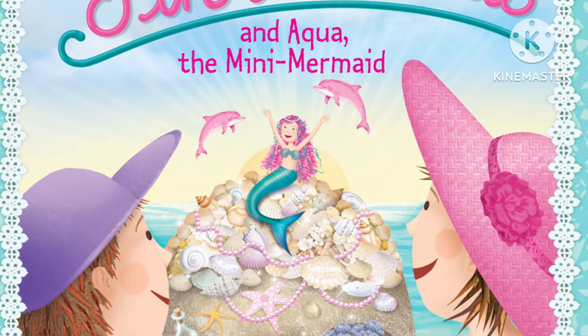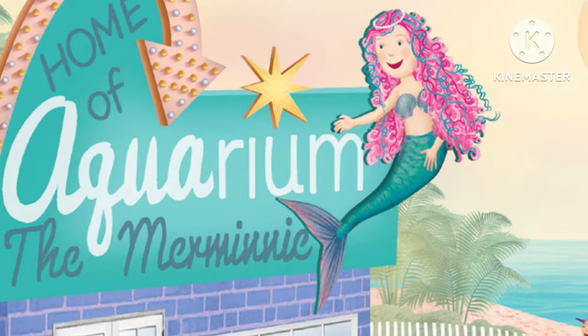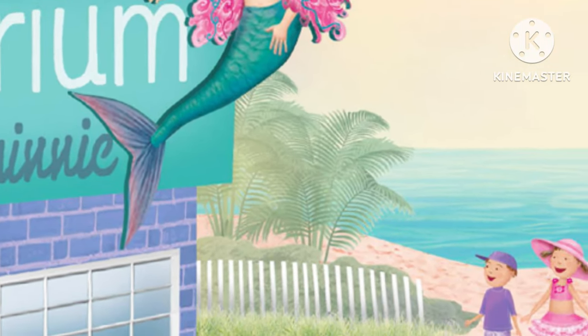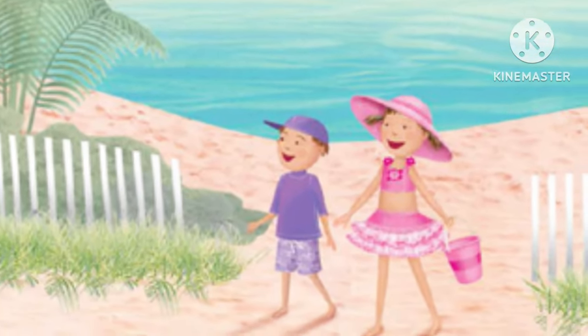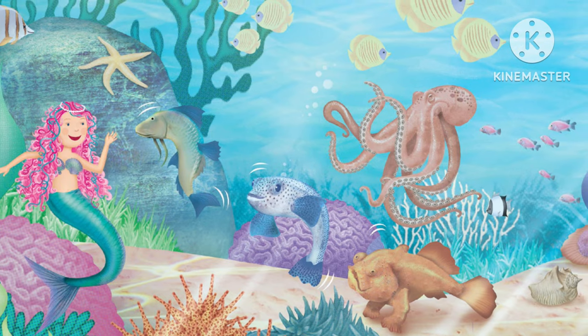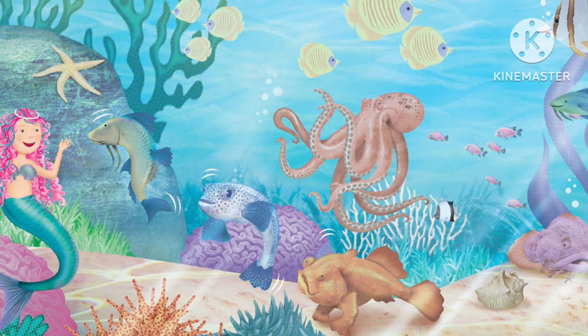Pinkalicious and Aqua the Mini-Mermaid. Peter and I were going to see our mermaid friend Aqua for a special playdate. She was going to show us all around her favorite seaside spots. We headed over to the aquarium where Aqua lives. When we arrived, we found Aqua in a tank full of colorful creatures.